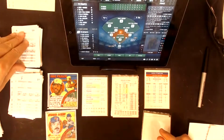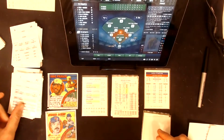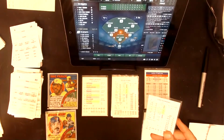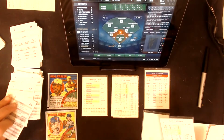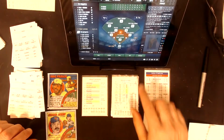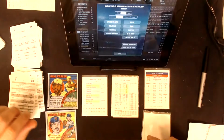Norman's second double of the game, and it's Doug Flynn. That's a patient 80. A patient 80. It was a 0-1. Patient 80 is going to be a fly ball to center. So the Mets are down to their last out now.